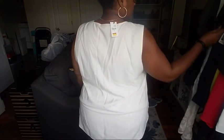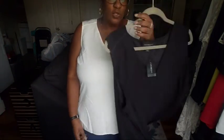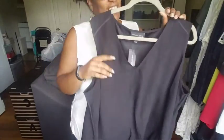And I like my shirts like this to be V-neck, because I think it's a better silhouette on me. And I like that it's high-low. So if you want to wear it with tights or something, you can. The back. And this is basically just the same shirt in black. So I'm going to save you the time and not even bother putting that one on.